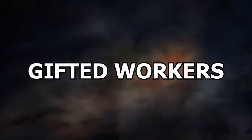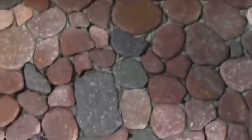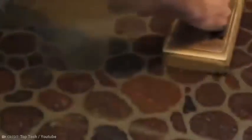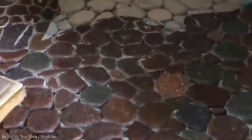Number 4. Gifted workers. There's nothing quite like a beautiful stone floor. You're able to use what nature has given you, and it lasts a long time compared to some commercially prepared products. But when you see a stone floor, you might think it's easy to create. As it turns out, you need to be quite a gifted worker to master it. Take this guy, for example.